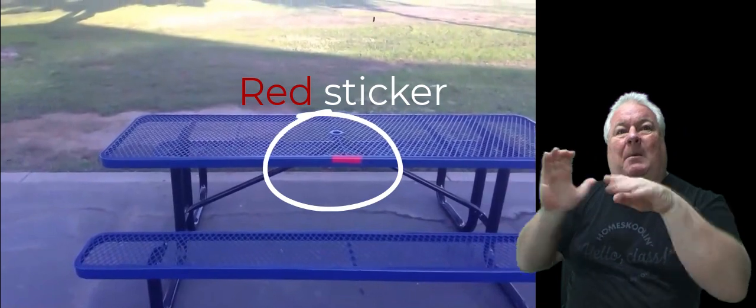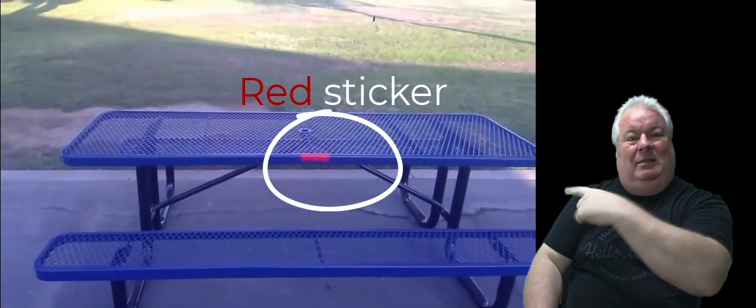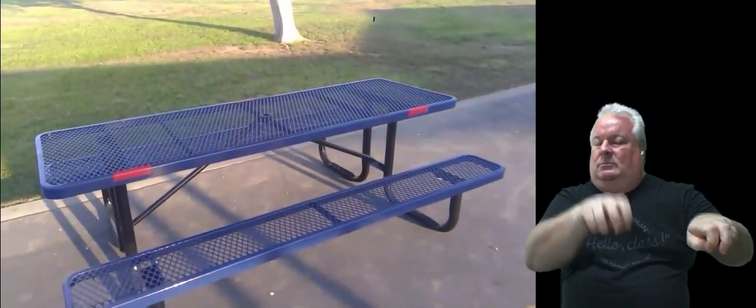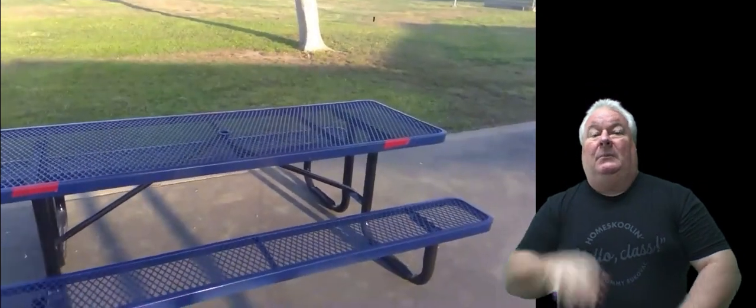Take a look at these new benches. I hope you notice the red sticker that is facing the camera right now. Every time you see a red sticker, that means that is a place where you can safely sit with social distance. There is no red tape on the other side, and that is because the doctors have advised us to make sure that we're all facing the same direction whenever possible. In this bench, for now, you will have to stay seated alone.